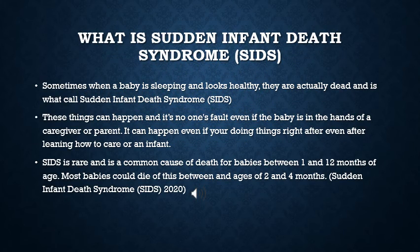What is sudden infant death syndrome? Sometimes when a baby is sleeping and it looks healthy, they're actually dead, and it's what we call sudden infant death syndrome. These things can happen, and it's no one's fault, even if the baby is in the hands of a caregiver or parent. It can happen even if you're doing things right after even learning how to care for an infant.